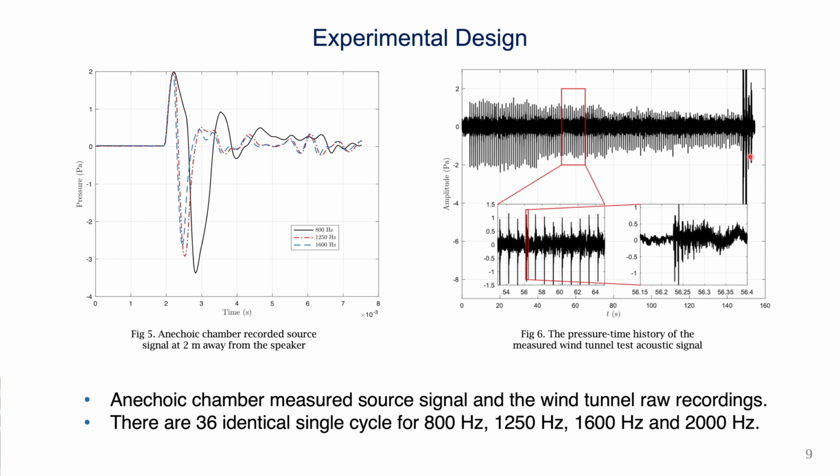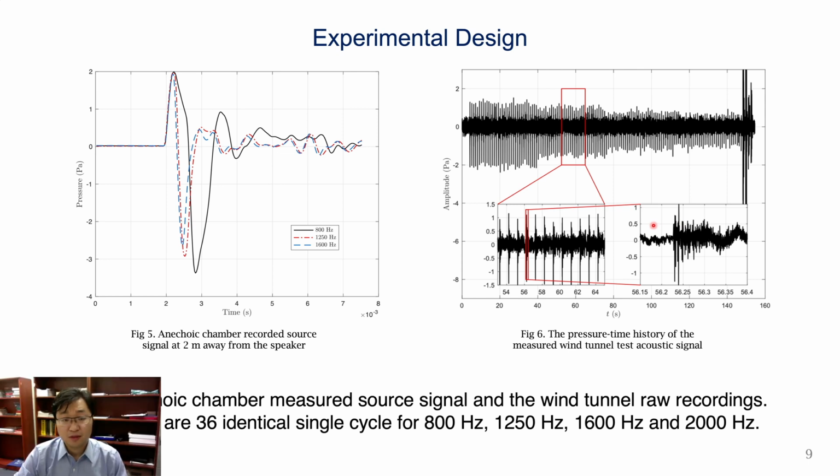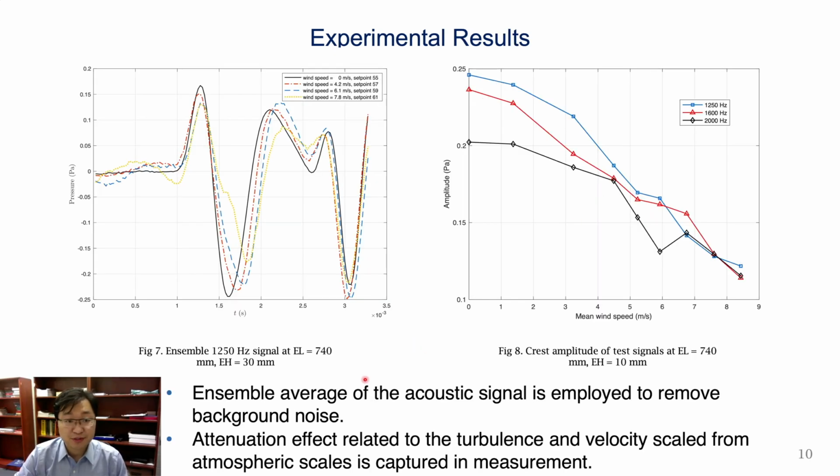As the wind tunnel is not anechoic, we only use the first crest of the amplitude as our data, and this method avoids the reflections. Here is part of our experimental results. For higher wind speed, the background noise rises dramatically. The signal to noise ratio is around 0.229 when the mean velocity increased to 7.8 meters per second.